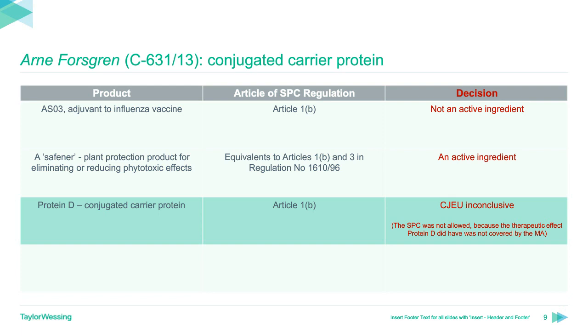But, relying on the ruling in Bayer Crop Science, the applicant also argued that protein D contributes to the induction of a specific immune response to the pneumococcal polysaccharides, to which it is conjugated. However, the CJEU was unwilling to make a comparison with Bayer Crop Science and left it for the national court to determine whether these claimed effects amounted to a pharmacological, immunological or metabolic action of their own.